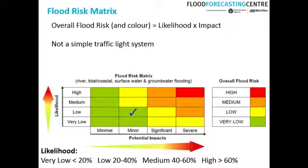And that's when we'll start to include an area of concern map within our flood guidance statement to add some extra spatial information. But really, people tend to get interested once we start to see some colour on there. And by colour, I mean the overall flood risk. So on the right-hand side, we've got some terminology for what the overall flood risk is, from very low, low, medium to high, and the colour that's associated with that.